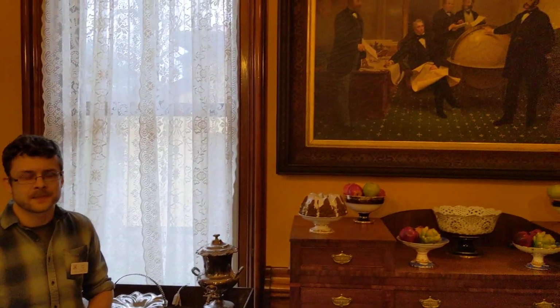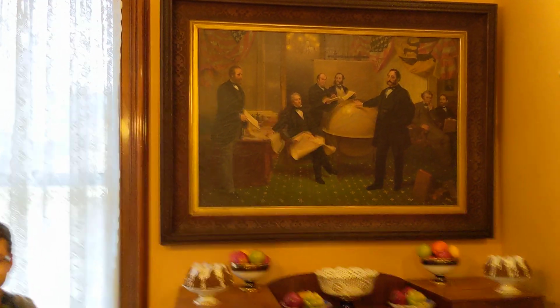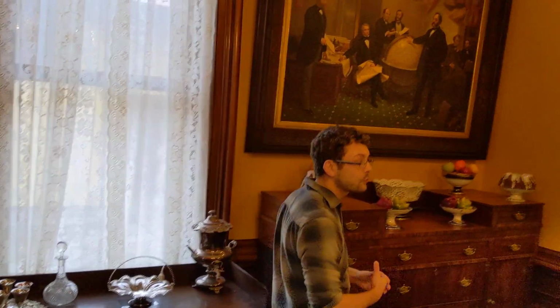Now, after the Civil War ends, Seward's role as Secretary of State changes significantly. He's no longer worried about keeping countries from joining the Civil War. Now he can focus on his vision of the United States. And what Seward is most familiar for by many of our visitors is Seward's folly, or Seward's mistake. And here we can see a portrait of Seward's folly in process. After the Civil War ends, Seward is focused on trying to acquire territories for the United States.